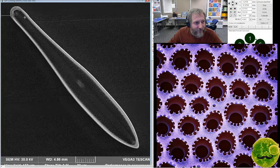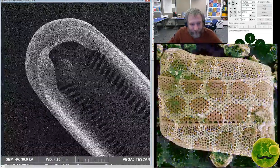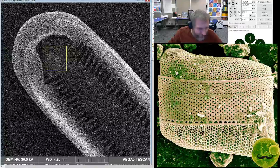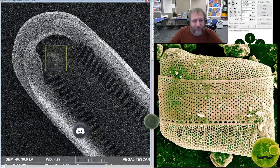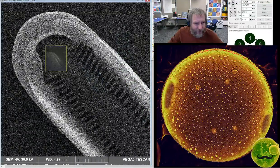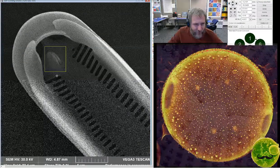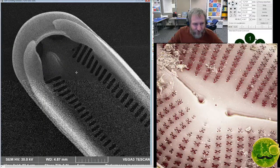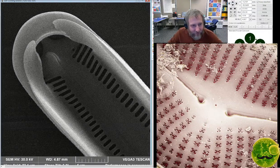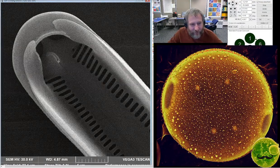Okay, let's see. We looked at the central area. Now I'm going to look at the foot pole on the inside. And this little structure, which is called the helictoglossa, which we talked about earlier, if you were here earlier. Helictoglossa just means a rolled tongue, like that, which is the shape, right? And then this is the raphe. It ends in the helictoglossa on the terminal side, on the inside of the diatom.